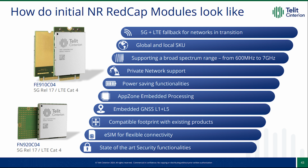GNSS is also included, and the footprint, we designed the footprint in a way that it's compatible with, for example, LTE Cat 4 devices. So the transition is easy. Products can have, let's say, dual SKUs. And an eSIM is also included, and connectivity, of course, also with NEXT. And since it's a very recent design, it has the state-of-the-art security functionalities also included. So that's how, let's say, a real product looks like today. And of course, it's a starting point, and we will see probably many more RedCap products and eRedCap products in the future.